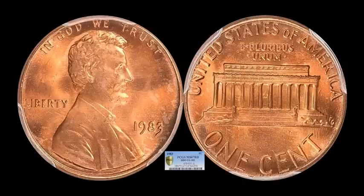This one sold for $6,081.24. The next one that we have here is the 1983 Lincoln Memorial Cent. Now, keep in mind, there's a very, very prominent doubled die reverse for this coin. It's extremely popular. The prices on them have gone up quite a bit in the last year or so. They've flattened a little bit. However, this is not that coin. This is a completely different variety.